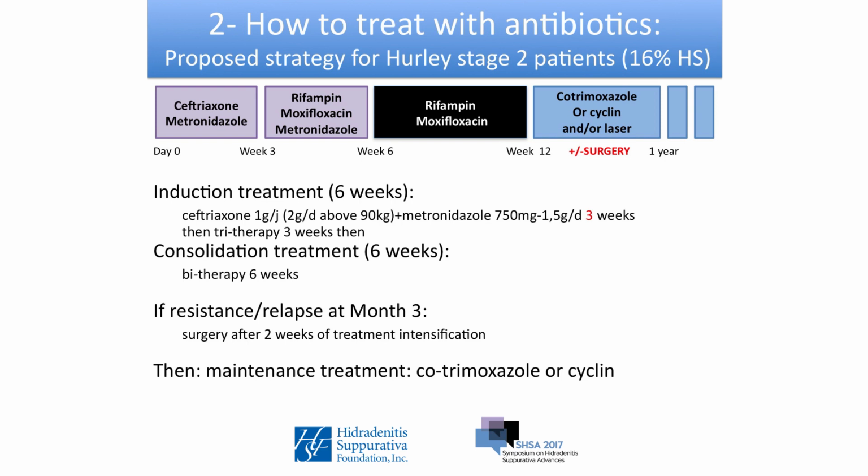For stage 2 patients, it's the same strategy, except we have an induction treatment with ceftriaxone IV or IM and oral metronidazole for 3 weeks. And then the same strategy, stopping metronidazole after 6 weeks, consolidation for 6 weeks with rifampin moxifloxacin. And between month 3 and month 6, you get a fair idea about which area is or are going to resist or relapse. And then you don't want to keep them relapsing, and using more potent antibiotic. You send them to surgeon.